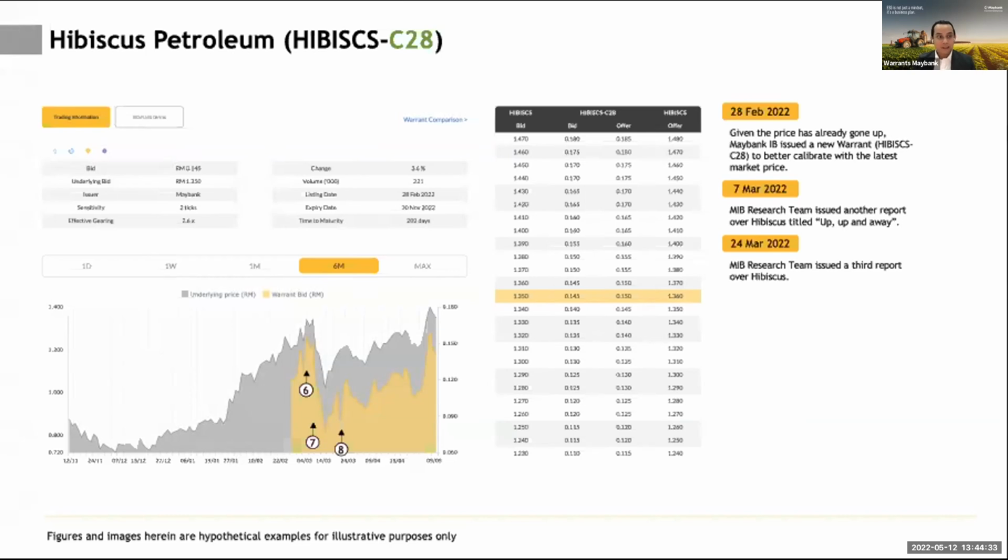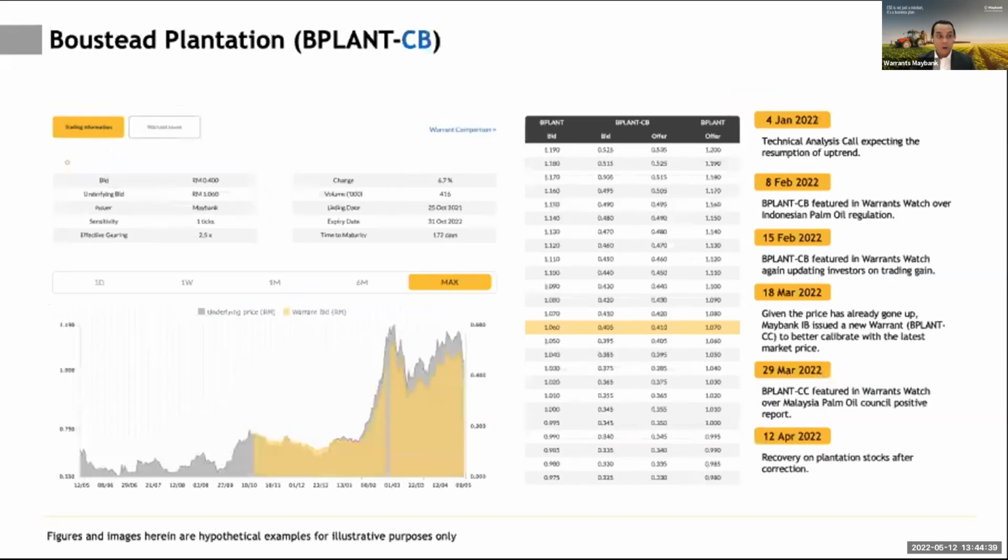Okay, so this is one example over here, Hibiscus C28. We also have another example on Boustead Plantation, but I'm not going to go through it in depth. It's pretty similar to the Hibiscus one just now. But one thing to highlight here is that investors trading structured warrants need to be extra mindful of the potential downside when it comes to any underlying price that has already appreciated quite a bit.